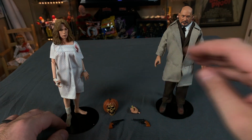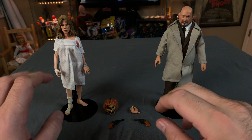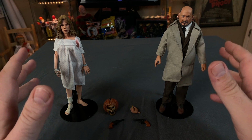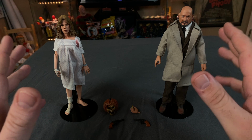Overall, I would say I am very pleased with the Loomis character, and I am somewhat pleased with the Strode character. So why don't I go ahead and pose these, get them all set up on how I'll have them displayed in my cabinet, and then come back for a final rating.